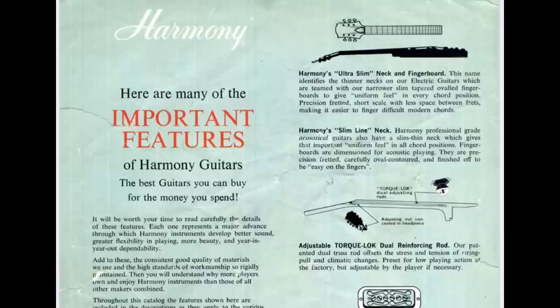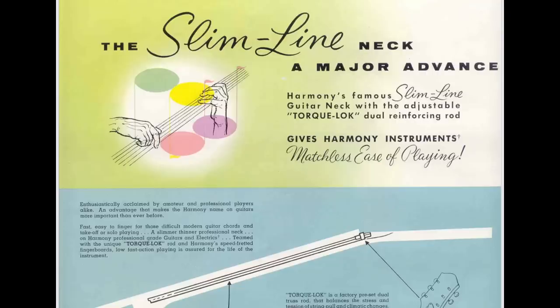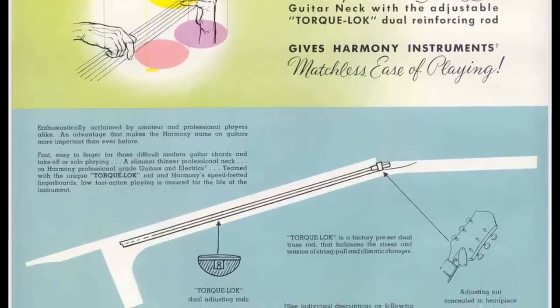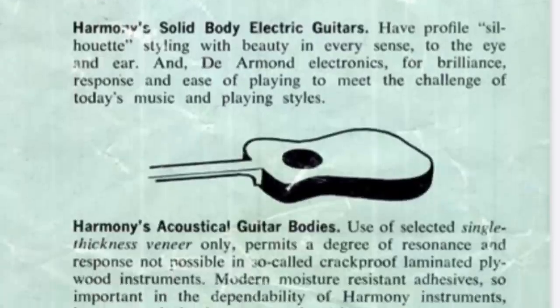However, Harmony did offer a one-year guarantee, and that forced them to at least improve their manufacturing to a certain point on even the cheapest guitars, where they knew it would be returned if anything was wrong with that guitar. So they did really introduce some innovations, and they would proudly tout these innovations in their catalogs.